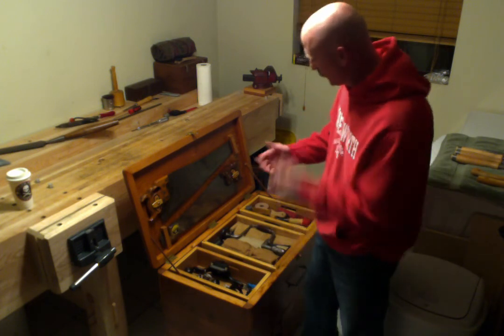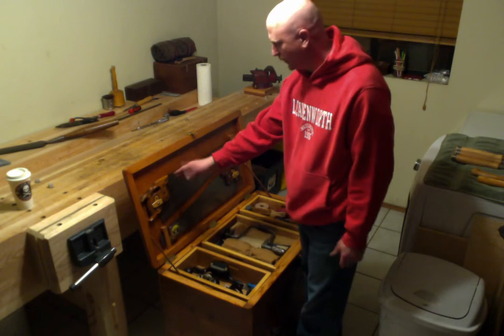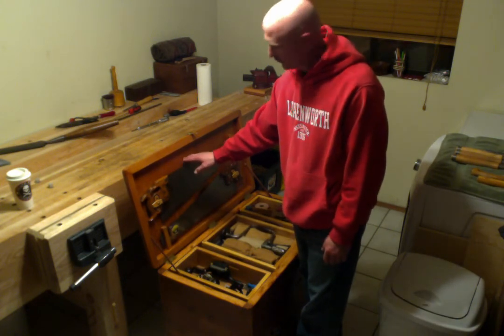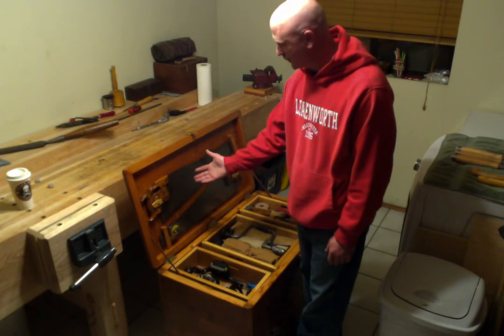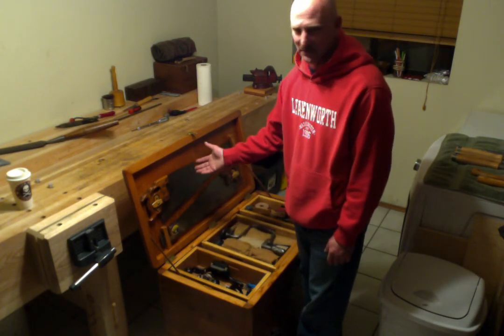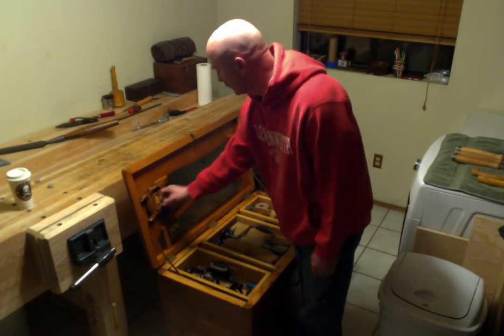But yeah, so this is really nice. This is my, right now anyways, I have some other ones that I need to work on that will become my favorites, but right now this is my favorite, and unless I get another Disston just like this, it's the only saw that's going to fit in there. And this is a beautiful saw. But this is my rip saw.